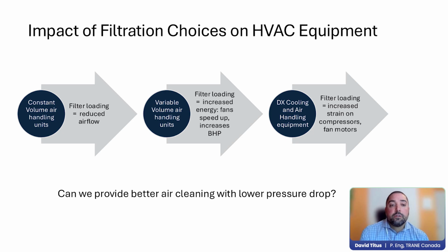A little bit different for some larger or slightly more advanced systems that use variable air volume controls. Those, as the filters load up, will actually use a lot more energy, because those variable air volume systems are typically controlled to a discharge static set point. So the fan is always trying to provide a certain amount of air down the duct to the different classrooms. And as that filter becomes dirty, the VFD or speed controller on that fan needs to increase, and the horsepower or energy consumption of that fan is going to increase to provide a similar amount of air across a dirty filter.